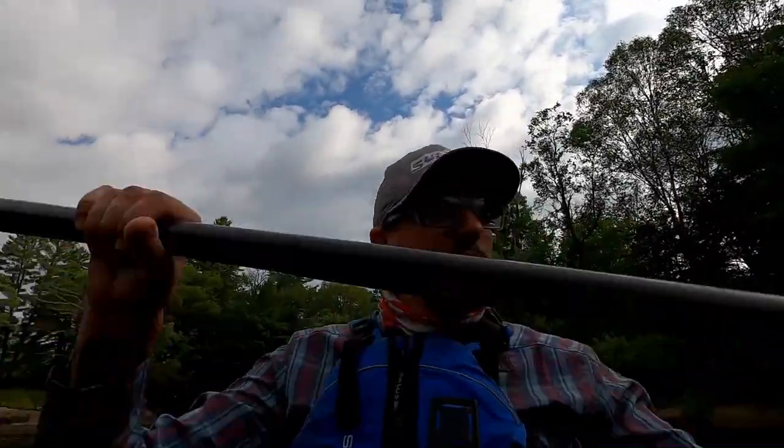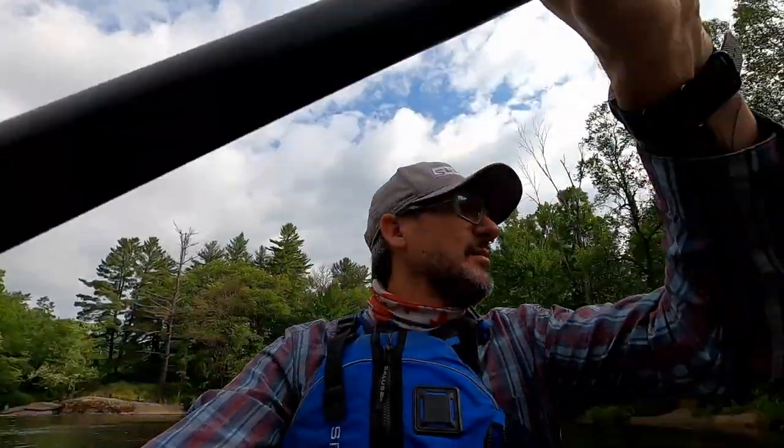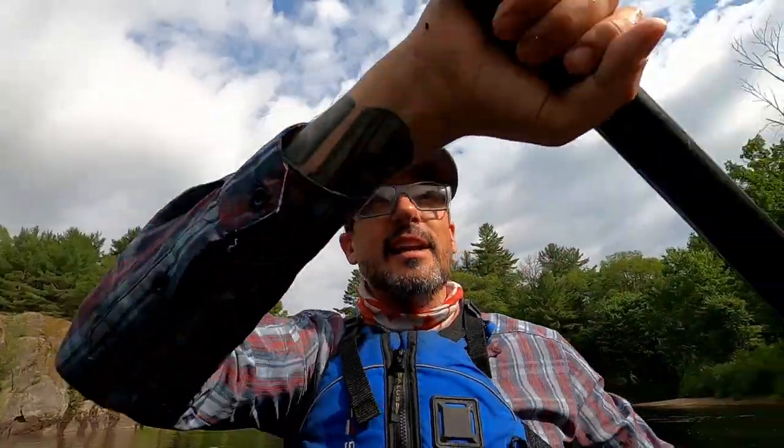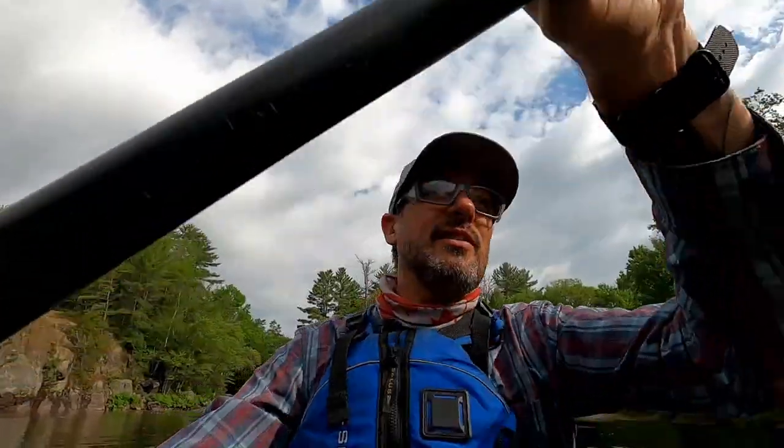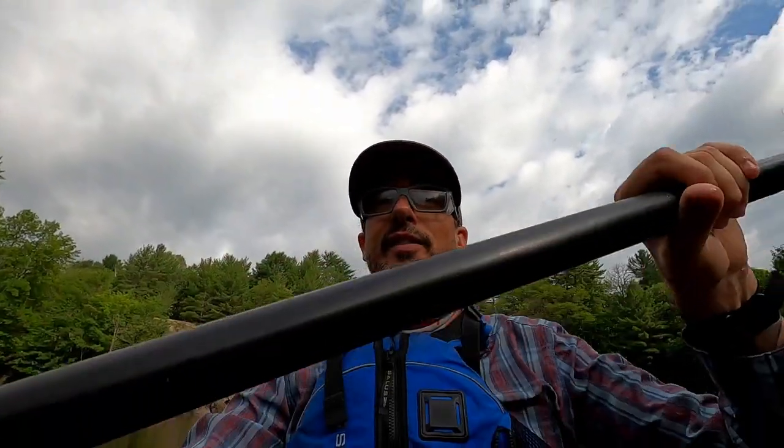This is kayak life. The GoPro is very close to my face, but it's secure and that's what we need. So we're on the Black River. I don't know anything about it. I've got a map of it, but you have to understand, having a map of a river and actually being on the river are two very different things.